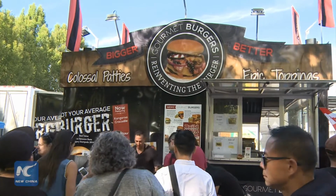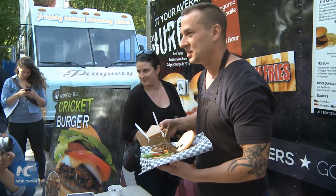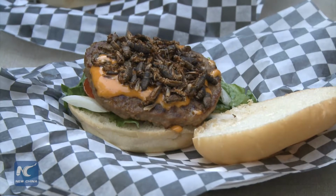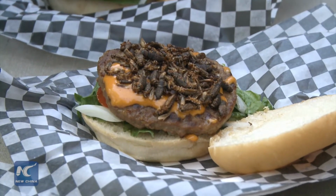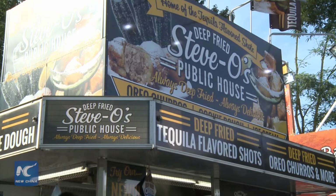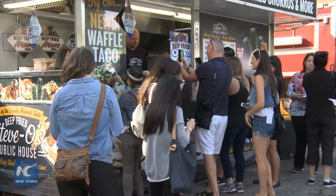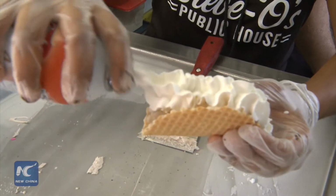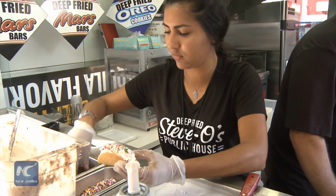This year, Kumud Burgers has been serving up cricket-covered hamburgers and fries that have everyone talking. The crunchy crickets are packed with protein and taste kind of like barbecue-flavored popcorn. Ferris says a big part of making and selling food at the PNE is coming up with something that's exciting or reminds people of their youth. A little bit of showmanship doesn't hurt either, he says.